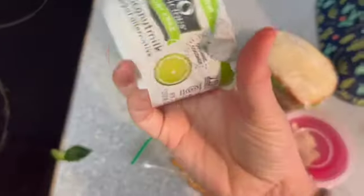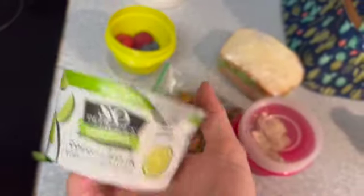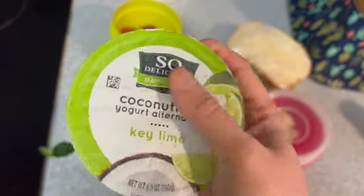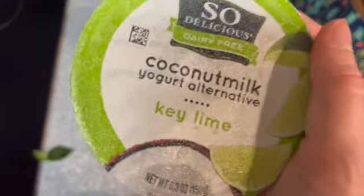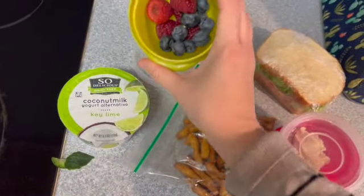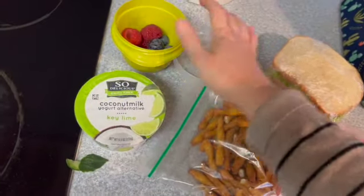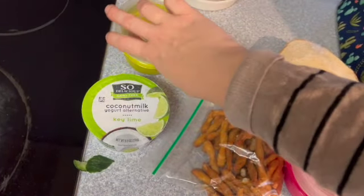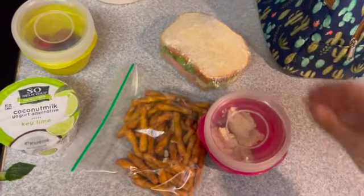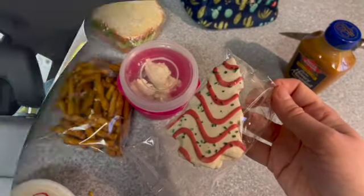And then I've been eating these yogurts, the coconut milk yogurt alternative. I really like the coconut undertone of these. I think they're really yummy. So I got that. And then I just got a couple pieces of fruit to throw over the top. So this is ideally my breakfast, my all day snack, and then my actual lunch. And then I have a little treat.